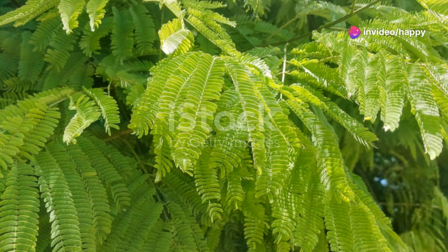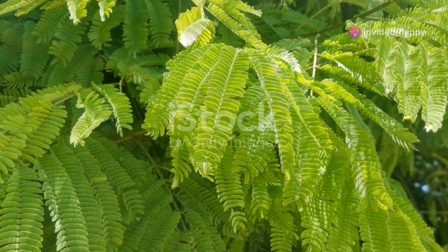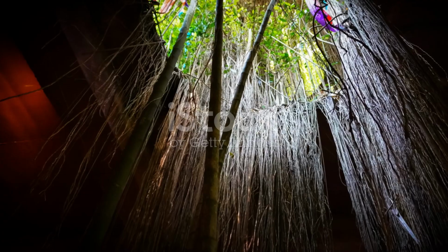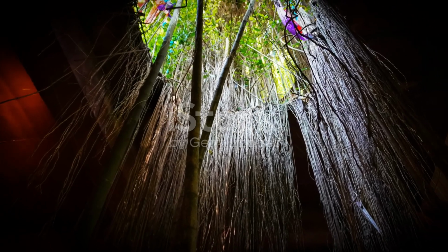But photosynthesis does more than just feed plants. The oxygen we breathe, that's a byproduct of photosynthesis. Photosynthesis isn't just important, it's vital.